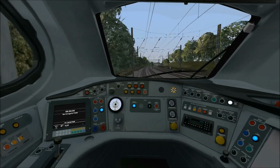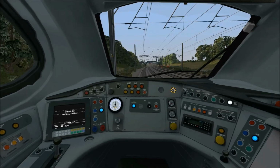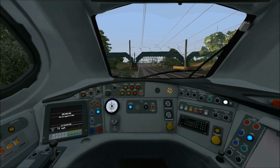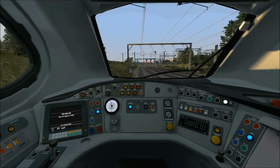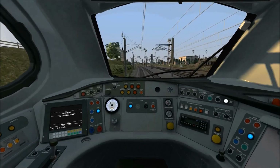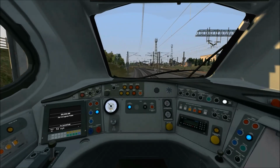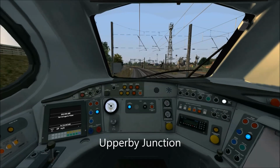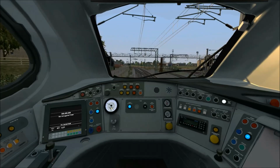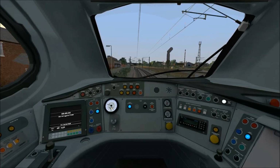We are going down 1 in 100 along here, which is affecting our ability to slow down quickly. As the gradient levels out just here, I'm going to reduce the braking by 1 step. And then gradually continue to reduce it as we get towards the 20 mile per hour speed limit.